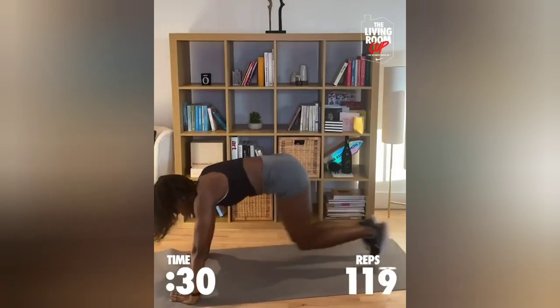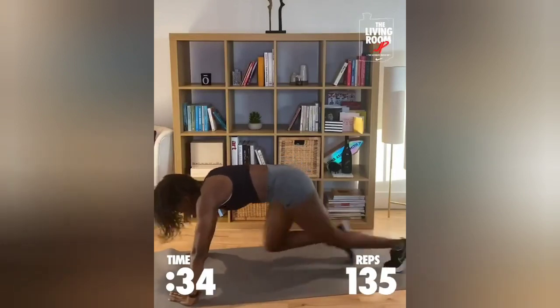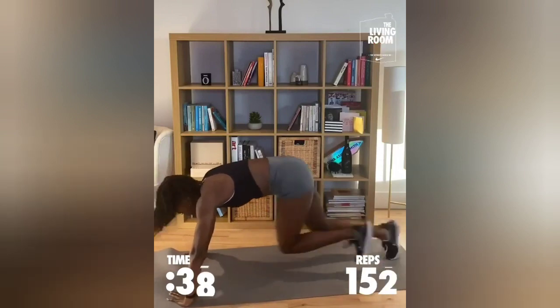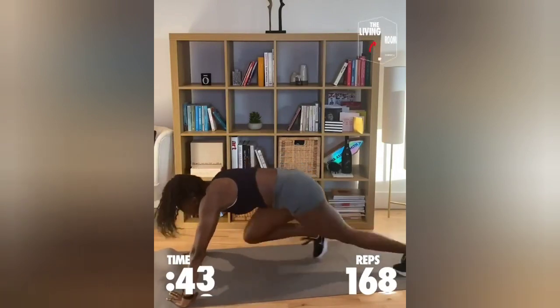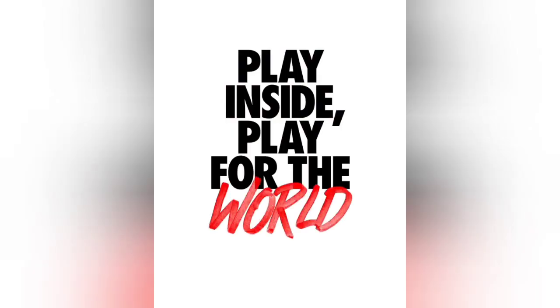Clearly healthy, clearly fit. I used to do a version of this, but I couldn't last more than 10 seconds, people. I don't even know if I did last for 10 seconds. But I just thought you would have been fascinated by that thing she was talking about, details and tiny movements, etc.